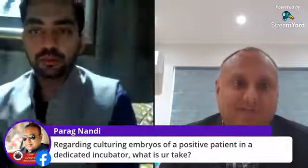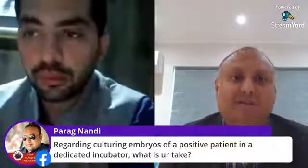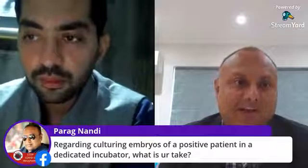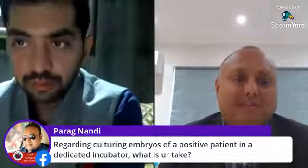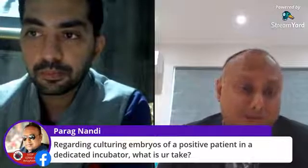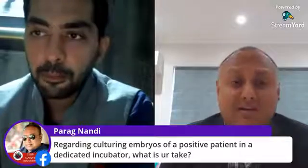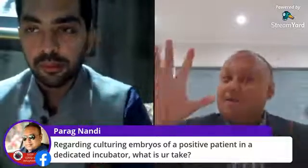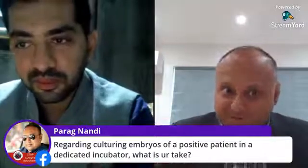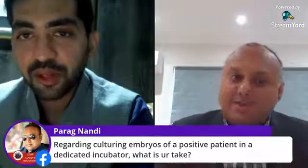If I have a COVID positive patient that I know is COVID positive, you have to treat them as if they are HIV positive. So you have to essentially have dedicated equipment for them. We work with benchtop incubators here, so we would give them an entire benchtop. I repeat, not one quadrant of the benchtop. The entire benchtop.